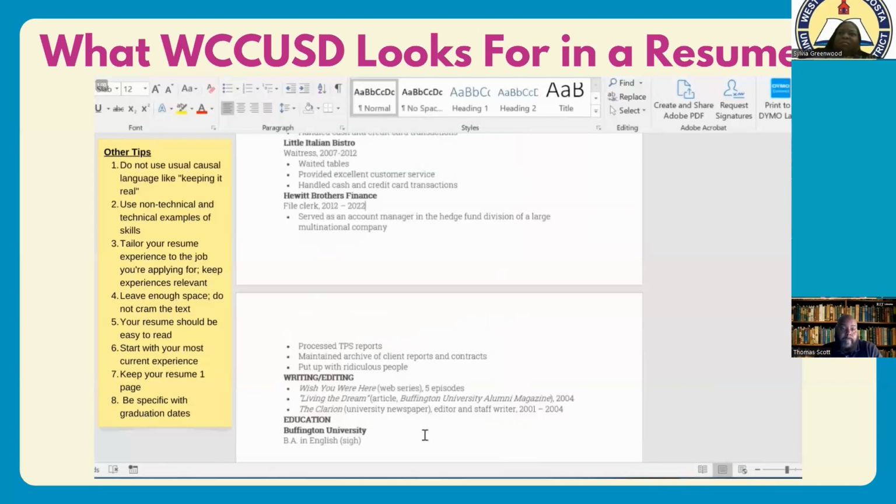I can add that. And I'd also take out the PSI after the BA in English, because that really sends the wrong message. All right. Good to know.